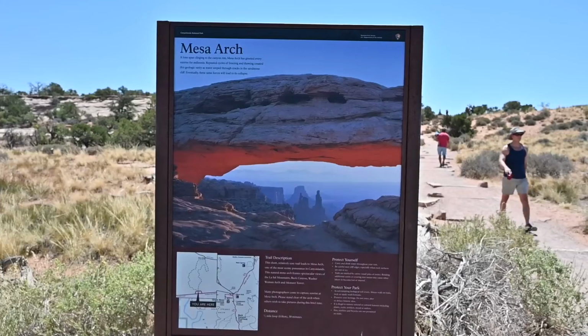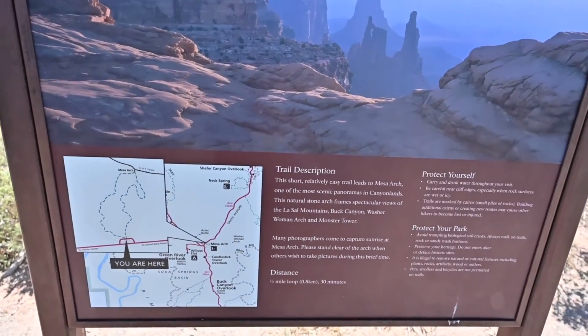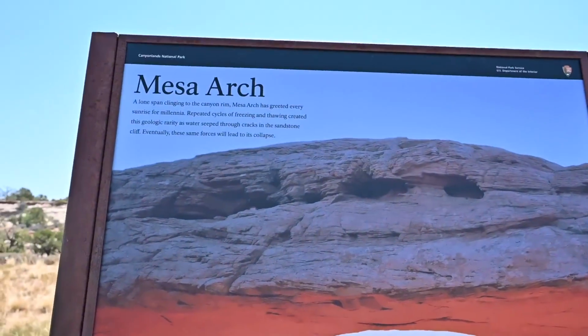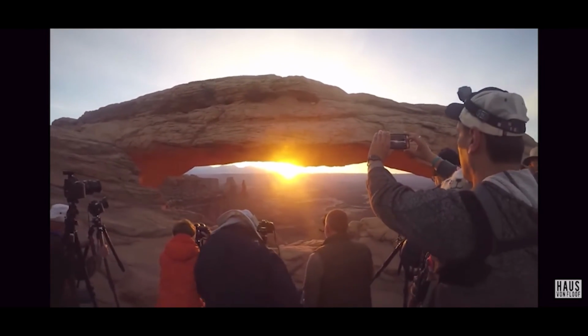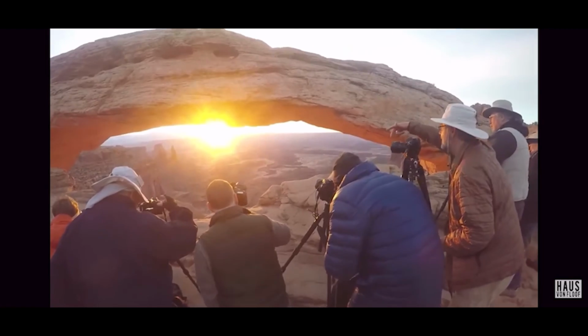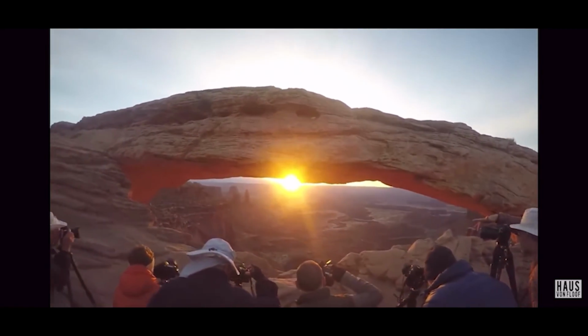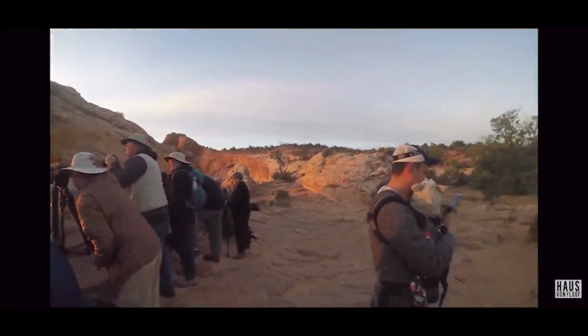All right, we are at our last stop here in Canyonlands, the famous Mesa Arch. It's a short 0.3 mile walk to get there. Pretty simple from the parking lot, just go up this hill and then down on the other side. This is the most popular spot to come at sunrise. Even if you think you're gonna be here early at like 5 a.m., you'll be greeted with tons of other photographers. We know because we've done it. So this year we opted just to see it during the day.